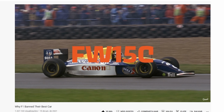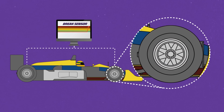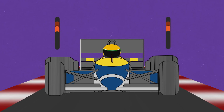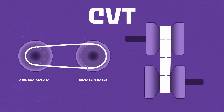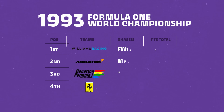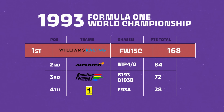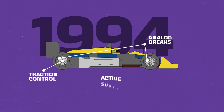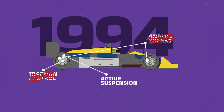Last year, we had an entire episode about the Williams FW15C, a revolutionary race car from the 90s that had analog brakes, traction control, a semi-automatic gearbox, active suspension, and was even tested with a CVT. The result of all that technology was a car that won over half the races it entered. But the FIA was afraid of runaway spending by other teams trying to catch up, so the FW15 became a victim of its own success. Most of its higher tech features were quickly banned. Many of those futuristic systems are still banned today.